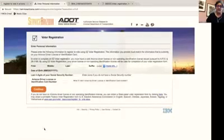Then you enter in all your personal information just like you did on the paper form, and it takes you through the process. At the end of this process, what you'll get is a receipt that shows that you filled out your voter registration form online. You'll want to keep that until your county recorder is able to send you your laminated voter registration card. It's pretty quick, it's pretty easy.